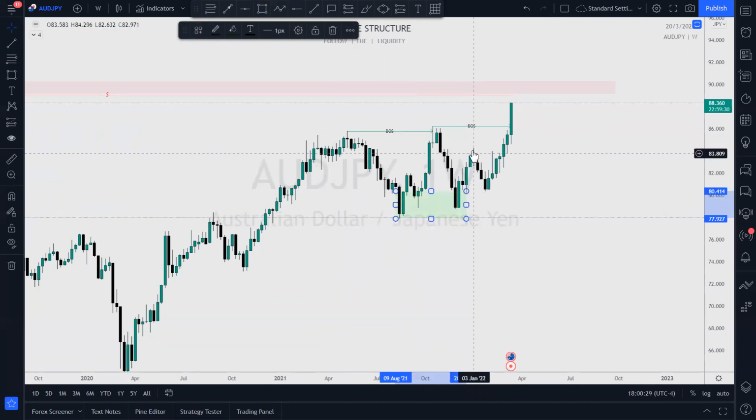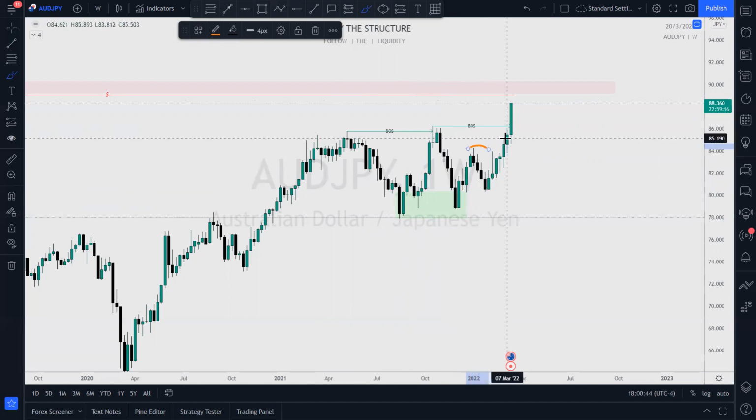Boom. We make a high. We pull back and then take out that high. What is that called? Inducement. All right. This is inducement. It gets people to take shorts too early, and then it comes and takes them out.